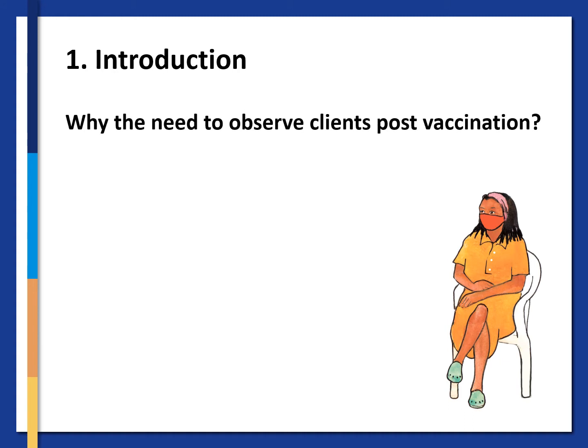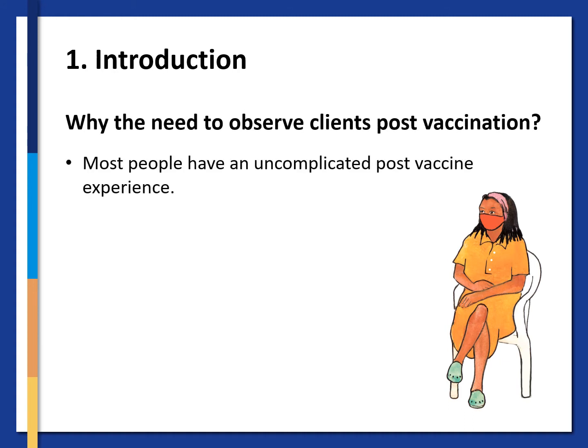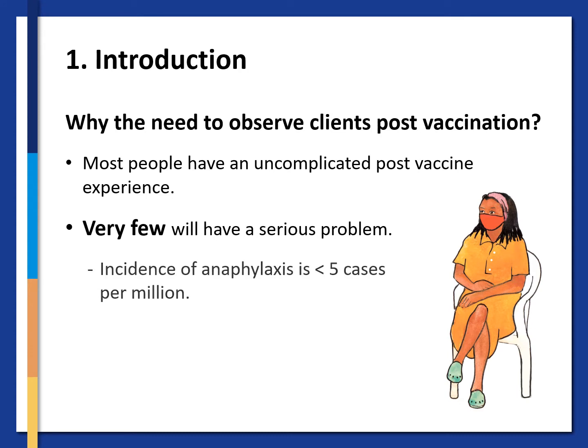Why do we need to observe clients after their vaccination? It's very reassuring to know that most people will have an uncomplicated post-vaccine experience. Very few people will have a serious problem. The incidence of anaphylaxis post-COVID-19 vaccination is less than 5 cases per million doses administered. This means that you're more than likely to have a rather uneventful time in the observation area.